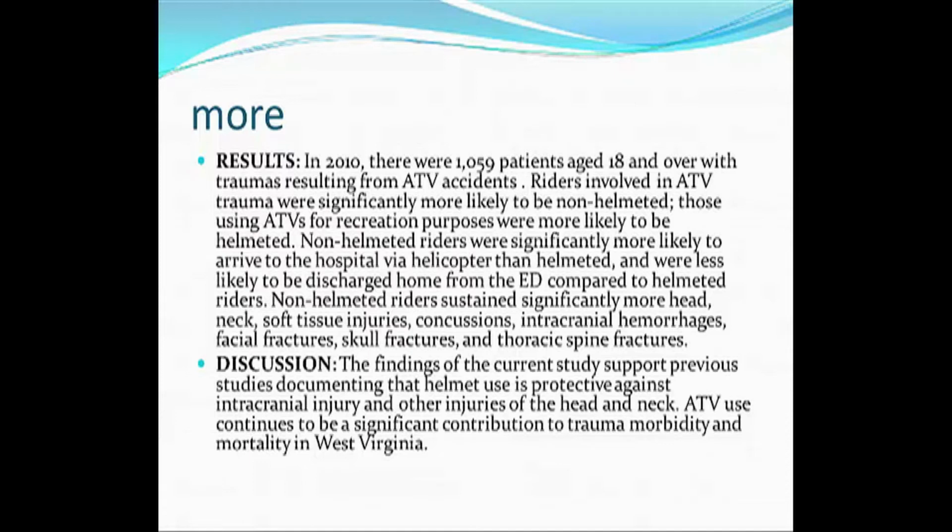And it turns out that it makes sense that the non-helmeted riders had more head injuries and neck injuries. And so this was an important study, and it was a case series, and it was the building block for other interventions and outreach into the community.